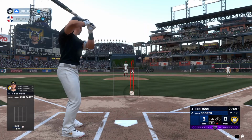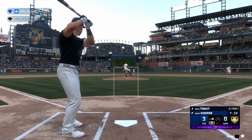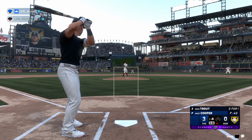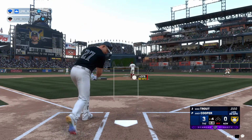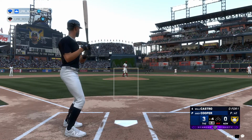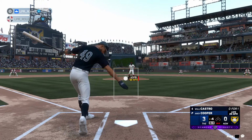Base is empty, 1 away. We're here in the bottom of the 4th. The next offering misses. And the count 1 and 2. 1 ball, 2 strikes the count. Swings through that one. It's a strikeout. 2 outs. Base is empty. Willie Castro now at the plate. A bit behind with that swing.